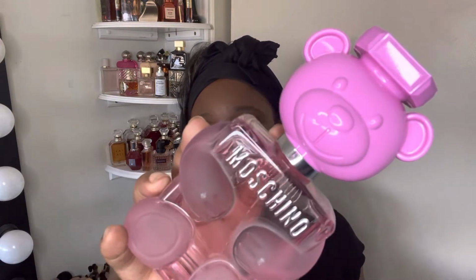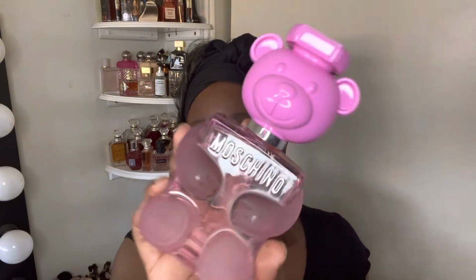This wasn't that expensive because this is 3.4 ounces and it was under $100. That's pretty good, because normally fragrances that are 1.7 ounces are like $200 and some, depending on what perfume you're purchasing. But this perfume is 3.4 ounces and it was under $100. Like I said, I got it from Macy's, ordered online and picked up in store. So let your girl know what you think about this.